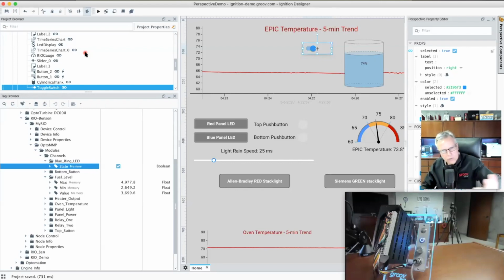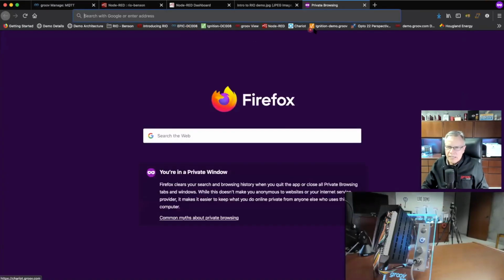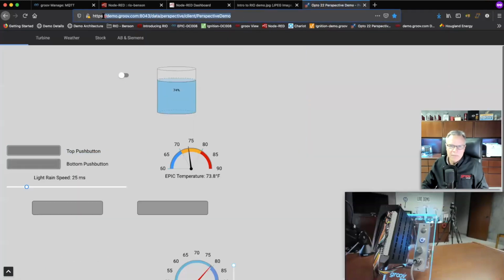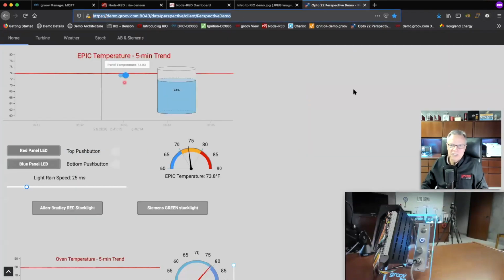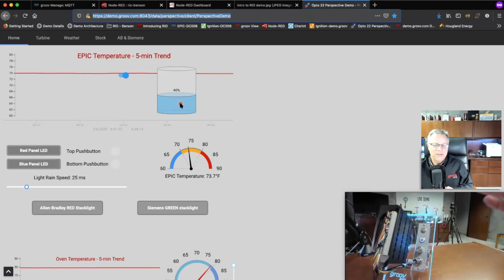So I'm going to scroll back over to my Firefox browser. And indeed, I've actually created a shortcut here. There it is. And I'll click on that. This is a public demo, so you can certainly click on it yourself or enter that into your browser and gain access to this system. And there you go. There's my tank level. Let's just move that guy a little bit and check that out. Pretty simple. Very, very straightforward.